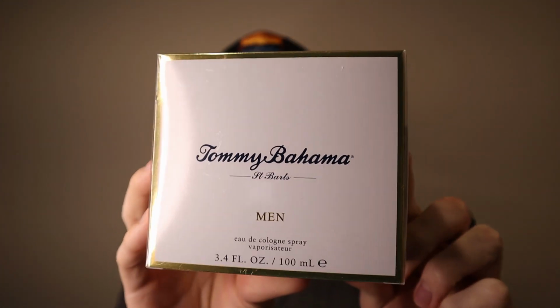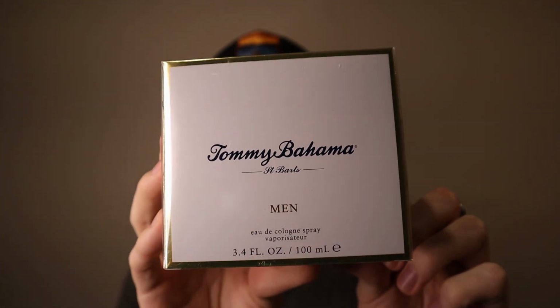And then the last one is right here. This is my first Tommy Bahama fragrance that I own. This is St. Barts Pour Homme. I think the full name is Set Sail St. Barts. A really good tropical fragrance from what I've seen, just looking at the note breakdown and stuff. So I'm excited to crack into these. I'm gonna unwrap these, pull the cellophane off, and then I will be right back.